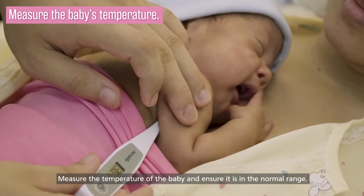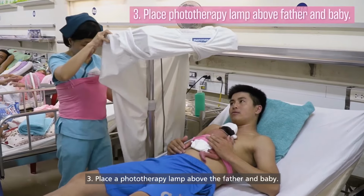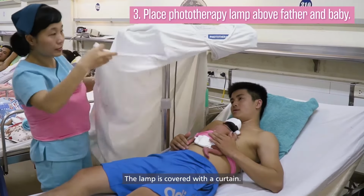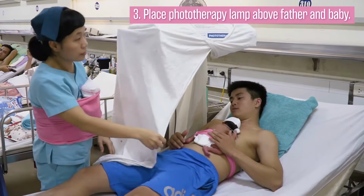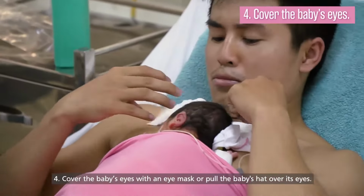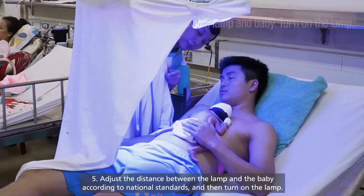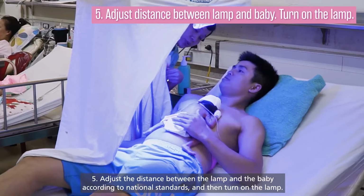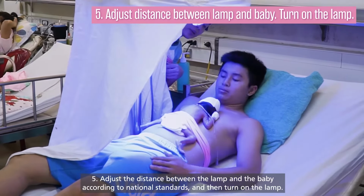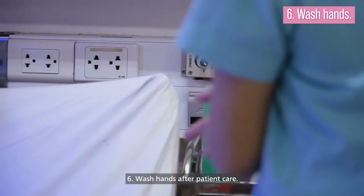2. Measure the temperature of the baby and ensure it is in the normal range. 3. Place a phototherapy lamp above the father and baby. The lamp is covered with a curtain. 4. Cover the baby's eyes with an eye mask or pull the baby's head over its eyes. 5. Adjust the distance between the lamp and the baby according to national standards and then turn on the lamp. 6. Wash hands after patient care.